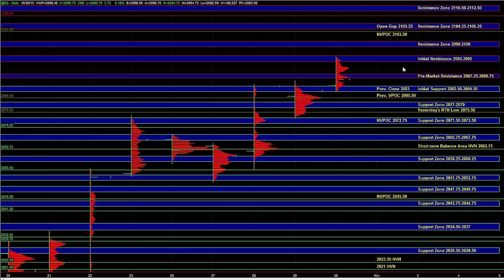So on the upside, we know we have these resistance zones that can be used as targets, and the upper resistance zones potentially can even be used as short-term trades on the short side, as long as there are some signs in real time as well, and you're getting decent trade location.